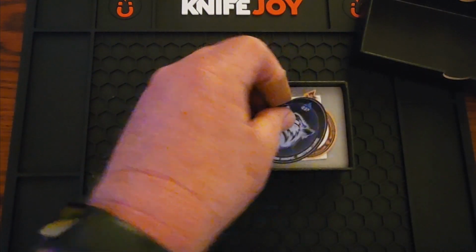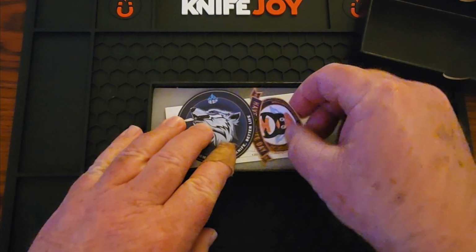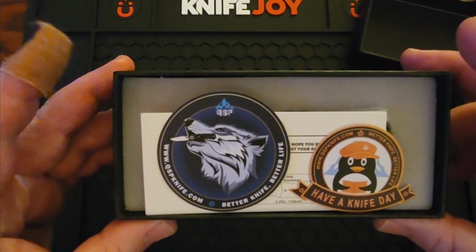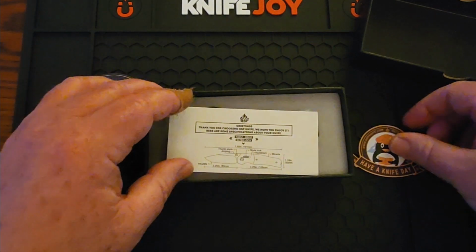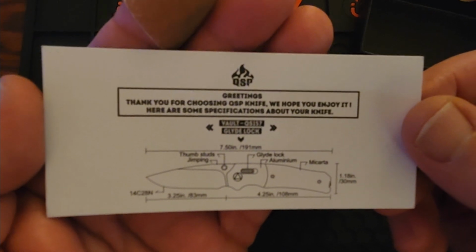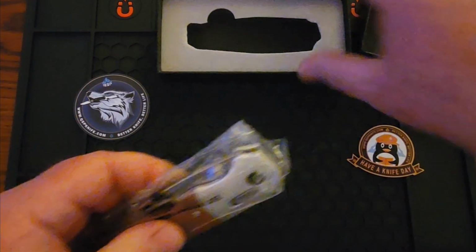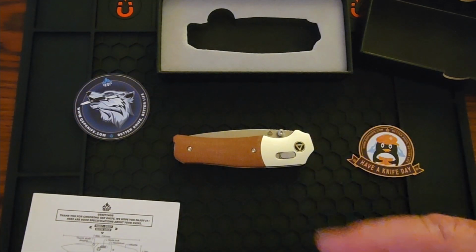You may or may not have seen it, so this is going to be more my take. QSP, you got your basic stickers that you normally get here. You got the Have a Knife Day. I always like that. And then you got the QSP.com, Better Knife, Better Life. And we get a card here, and the card's pretty cool because it gives you a lot of specs on it. If it's focused, you can screenshot it or whatever. But I'll tell you about the stats. I got Blade HQ. They always have good stats on there.